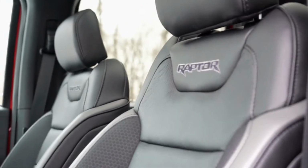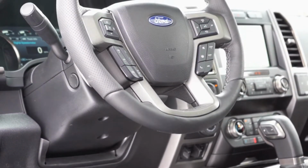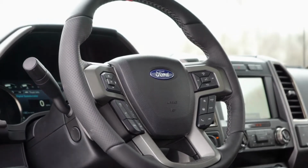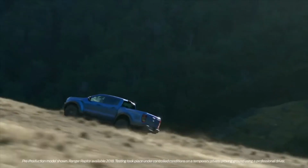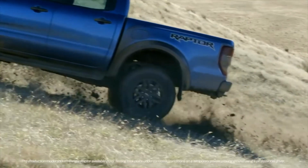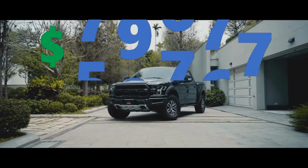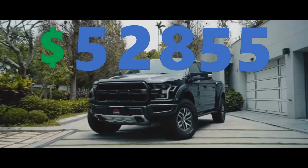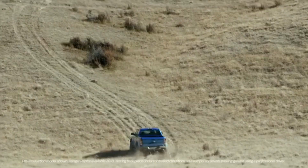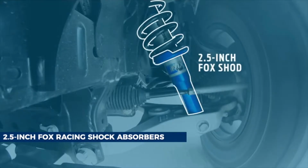The Ford Raptor is luxury, but it's definitely not the luxurious machine that other trucks are trying to be. The Raptor 2020, with a whole other level of serious capability like no other truck, starts at a price of $52,855.